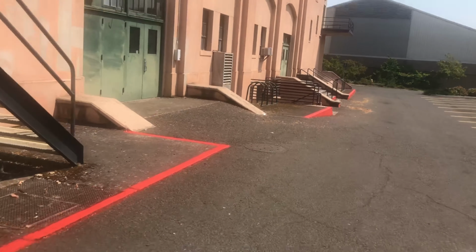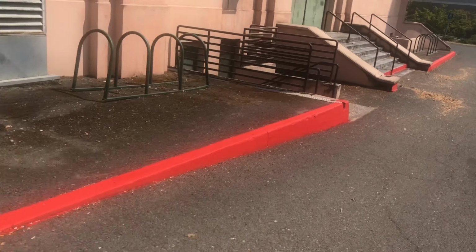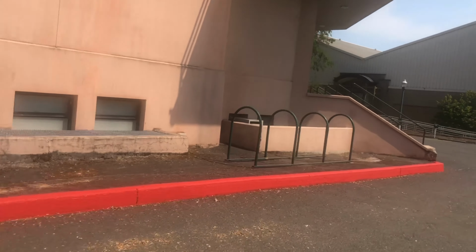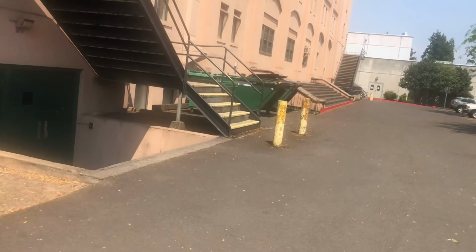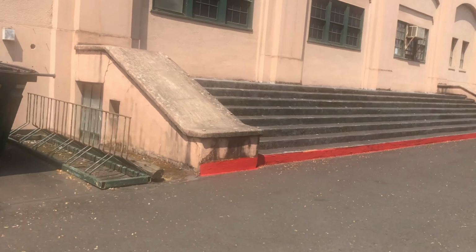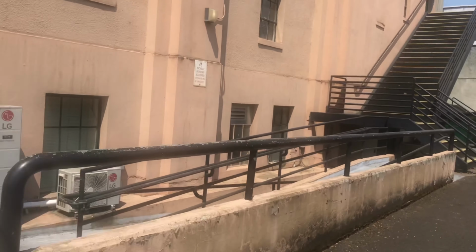I don't think I have any. They're cool. I don't know. Let's see. There's these little banks, this little curb, and then there's these all the way around the building. And this one without. So that's cool. These ones have knobs on them, but this rail doesn't.